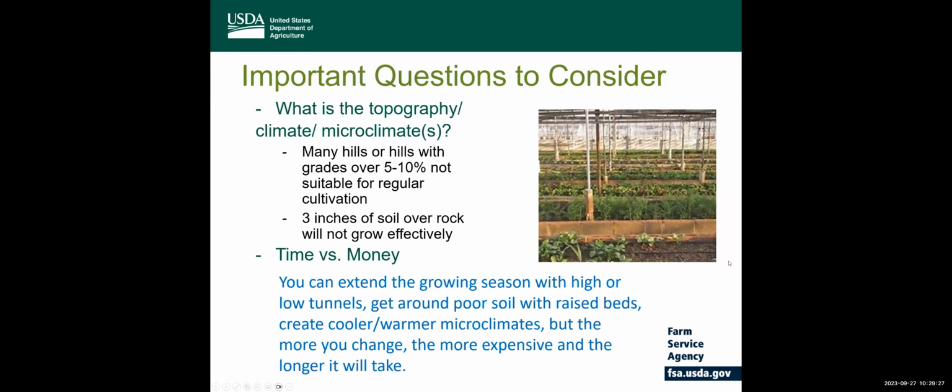You're not going to be able to keep that under constant cultivation. You also want to look for deeper soil. Otherwise, you're going to struggle. So there's an equation of, if you have a lot of time, then you can make adjustments to the growing conditions. If you have a lot of money, you can adjust the growing conditions. But most of us fall somewhere in the middle. So you want to keep in mind where you fall in that continuum.